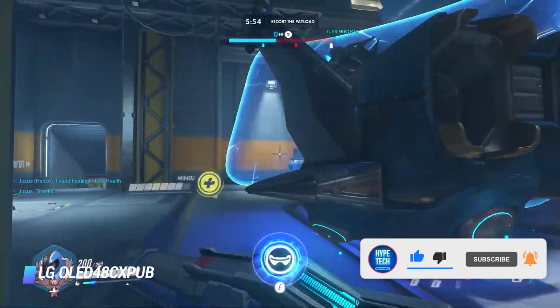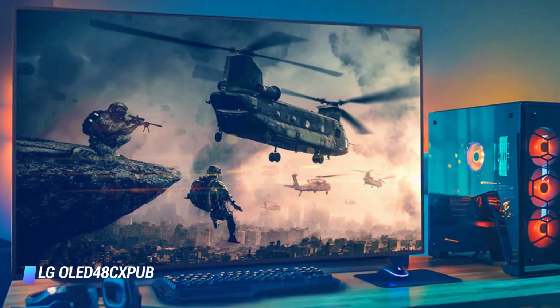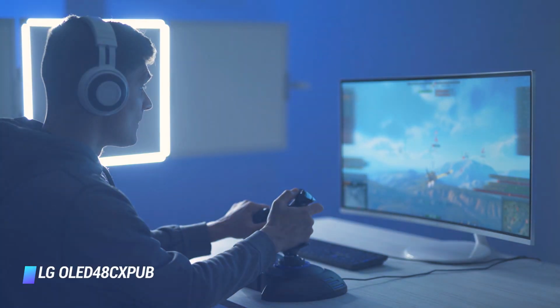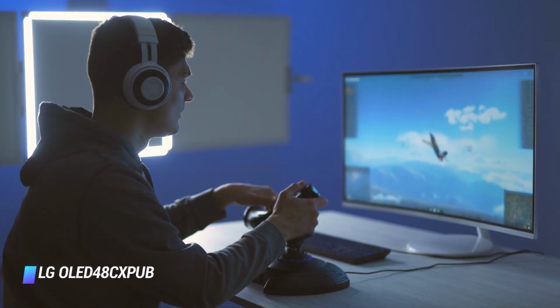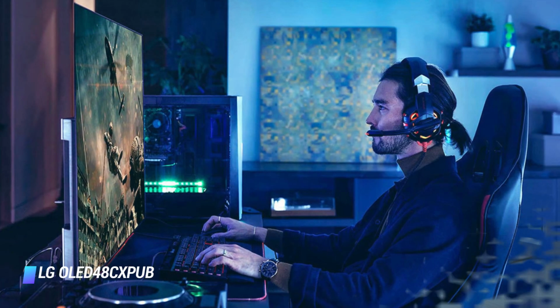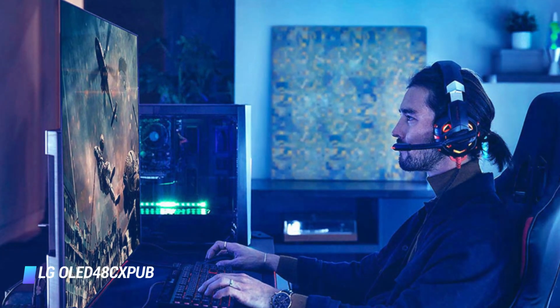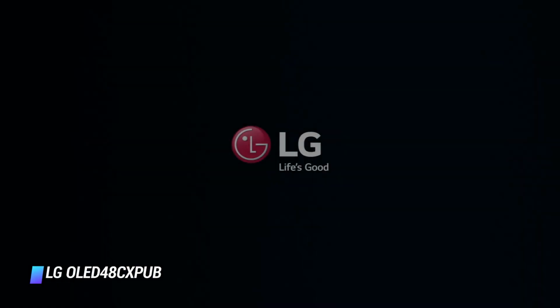It has a near instantaneous response time to deliver crisp images in fast-moving scenes, and it has a black frame insertion feature to reduce motion blur. It has a 120 Hz refresh rate and supports FreeSync. Its input lag isn't as low as dedicated monitors, but should be good enough for most gamers, and it remains low when playing in HDR. On the whole, if you want the best and most immersive HDR gaming experience, this TV is worth checking out.